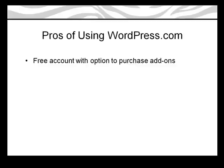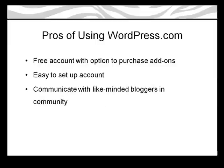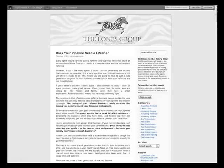First of all, WordPress is a free account that has an option to purchase add-ons, which is terrific. It's also an easy to set up account. You can communicate with like-minded bloggers in the community, so that's also very good. And we also of course know that there are so many themes to choose from, so this all is a real benefit.